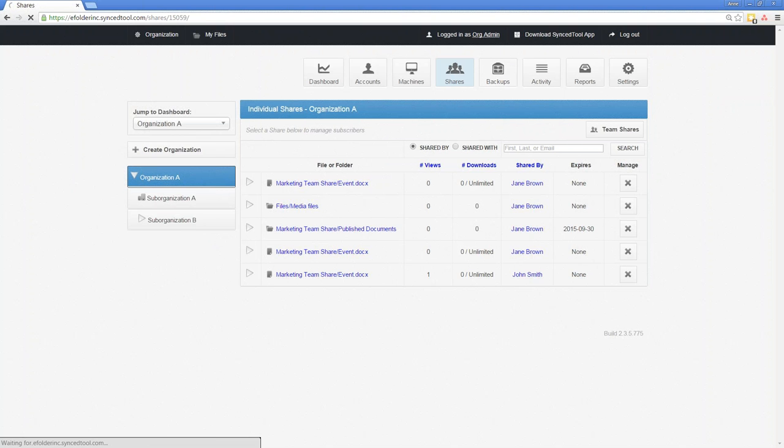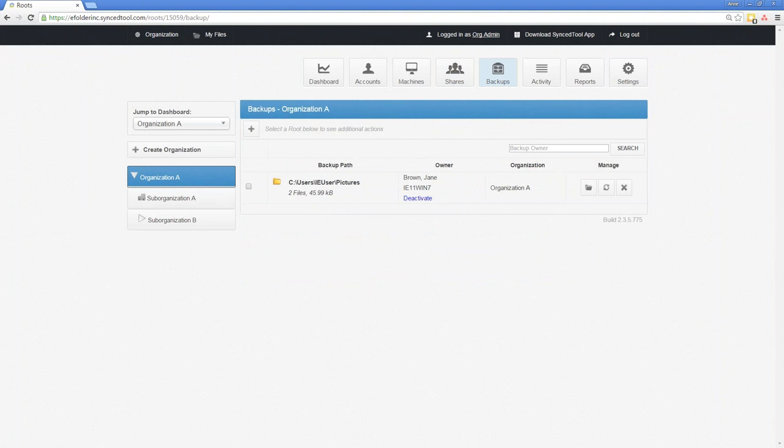You can optionally, in the Backups tab, turn on backups. Backups is a nice add-on feature if you want to use it, and it allows you or your end users to quickly create file-level backups for directories that exist outside of the system. So this is a great option for users who might not otherwise take the time to back up certain files and folders on a regular basis. So again, it's kind of a nice backup system.